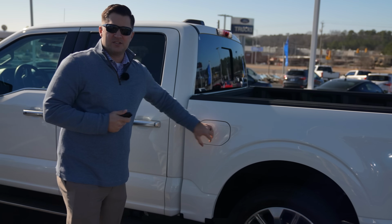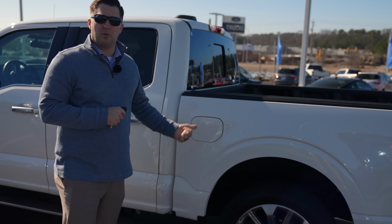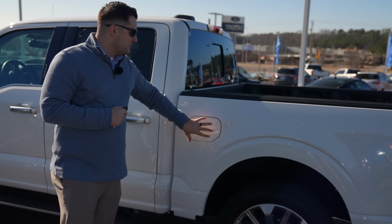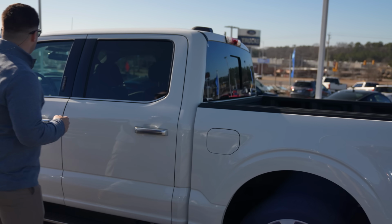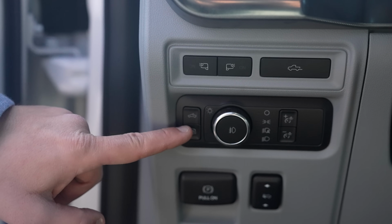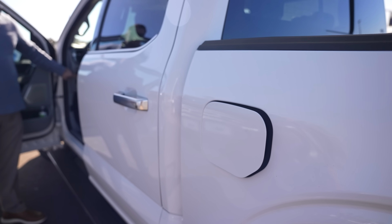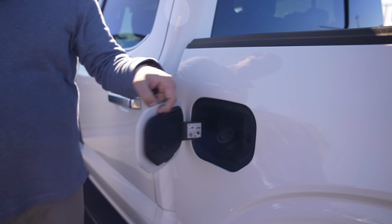You can't access the gas cap. Why is that? Because it's a hybrid, it's actually pressurized, and it might take a second to actually get into it. So there's actually a gas cap release nozzle inside the vehicle. Once you hit that button, it'll automatically open up once it's done depressurizing. Pretty cool feature that I didn't realize until the training today.